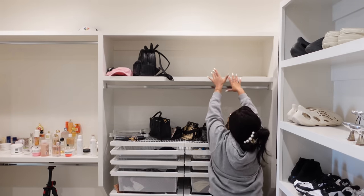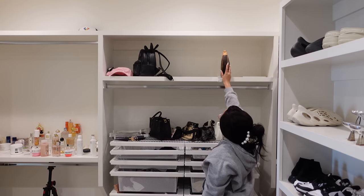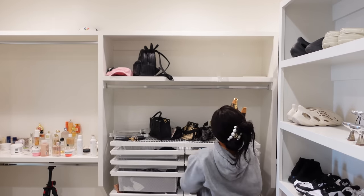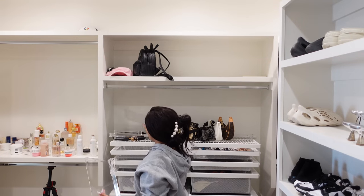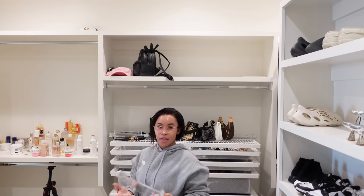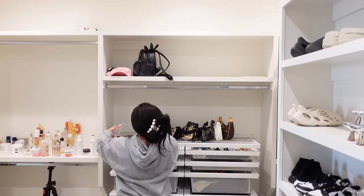Okay, well, moral of the story, they're supposed to go like that, and then you just put your bags in between them. So that's what I was going for. But apparently, it's not gonna be my look today. I think I'm gonna keep them just because I feel like I could use them somewhere else, like if we moved or something. I still like the idea of them.